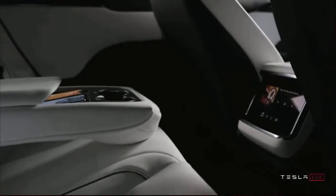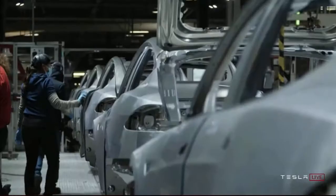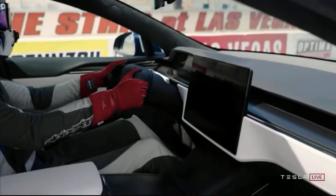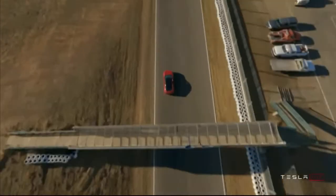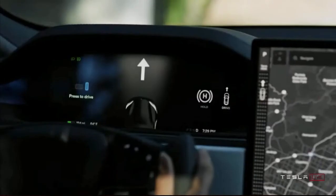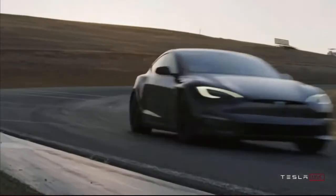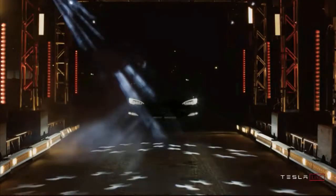You just saw a glimpse of the yoke steering wheel, the screen in the back. You can see the design is more efficient. It has a big horizontal screen in the front, and look at that Plaid design as the car just shoots through the track. We're going to talk about some of the design changes, some really cool stuff like gaming changes, and just a totally different approach to actually shifting.